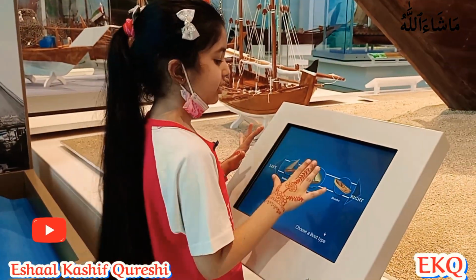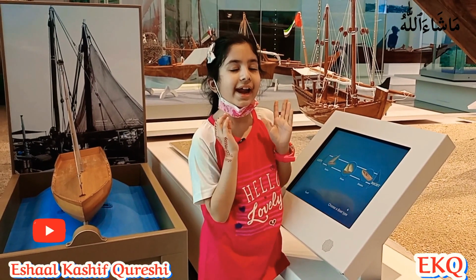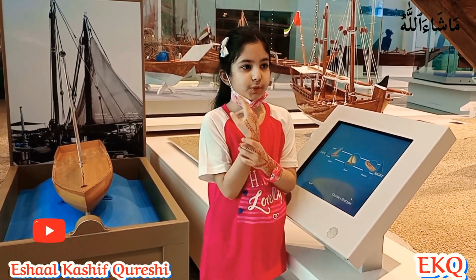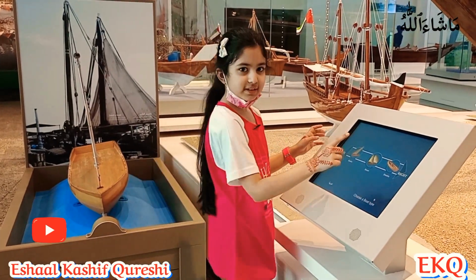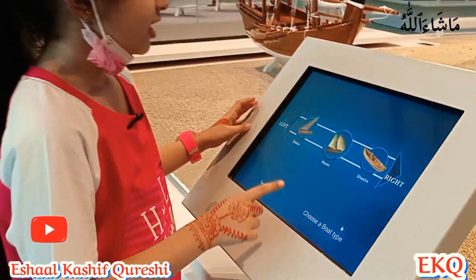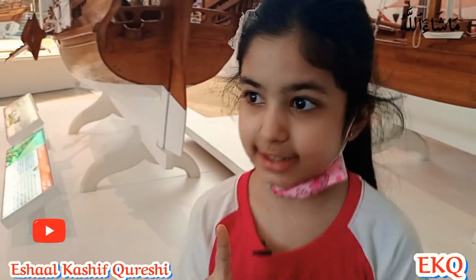Guys, this is a really nice screen which tells you all about the boats over here and gonna clear your confusion. What is going on? What is this? What is it used for? So you can come in front. I'm gonna teach you. So look at these amazing big ships, but this is not all.